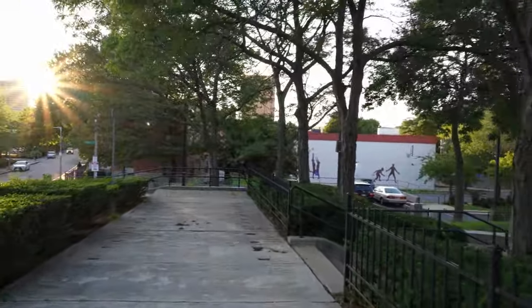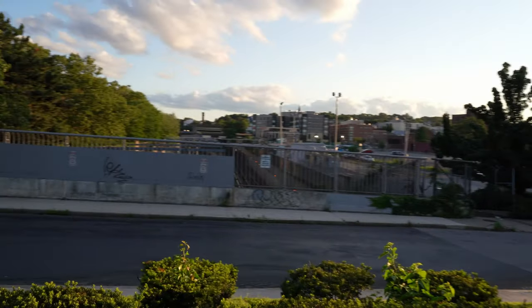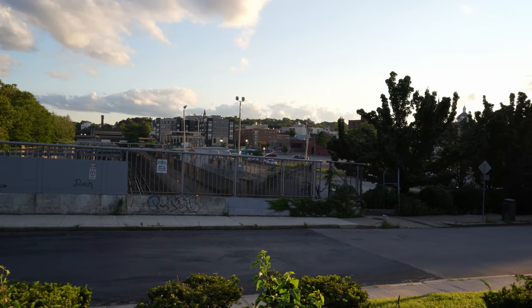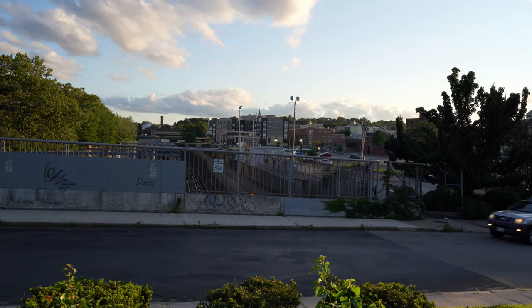Oh, they put the metal panes up. You used to be able to get a real, real good shot of the trains, sort of from this side, and a view of south of the city. But there's another place we can definitely check this out and get a good view.